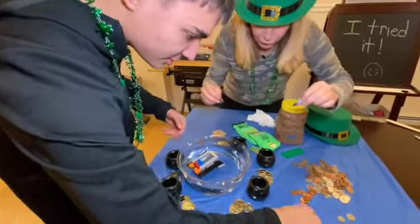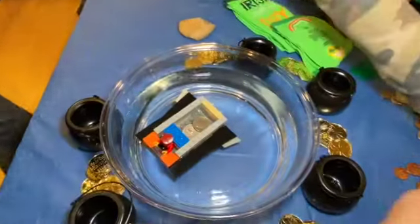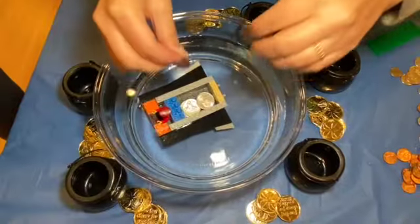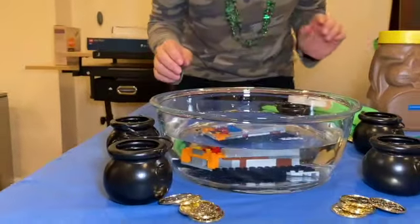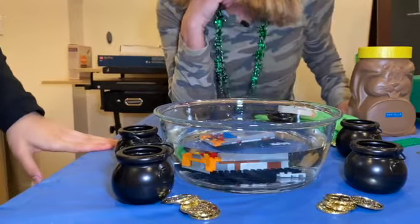On your mark, you start first like you did with the 1, 2, 3, 4, 4, 5, 6, 7, 8. Oh! Single digits. It sunk to the bottom. Wait. 8 coins. Oh my gosh.